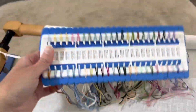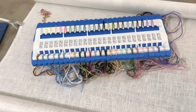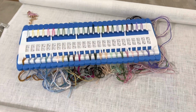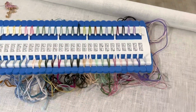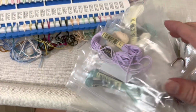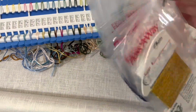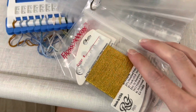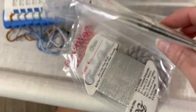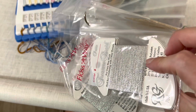And this is 50 colors, and then there was I think 6 or 7 more that wouldn't fit, and I didn't feel like getting another pack of organizer, so I just added it on to my floss ring. So I got like some CNC on here along with the rest of the colors. You got your petite treasure braids. Lots of silver in this one. I think there's 3. Is that 3? Yeah, 3 cards of that color.